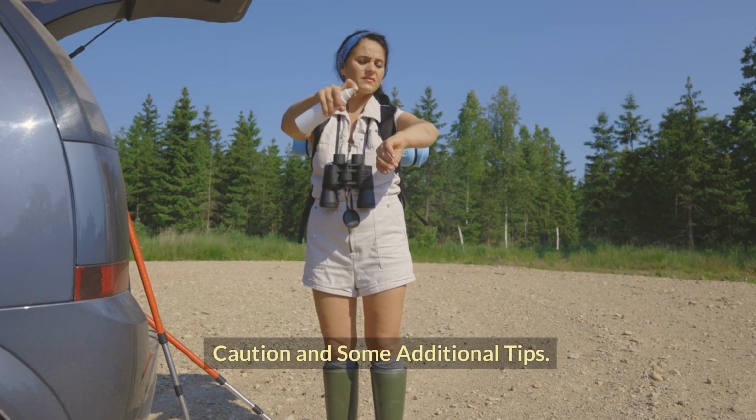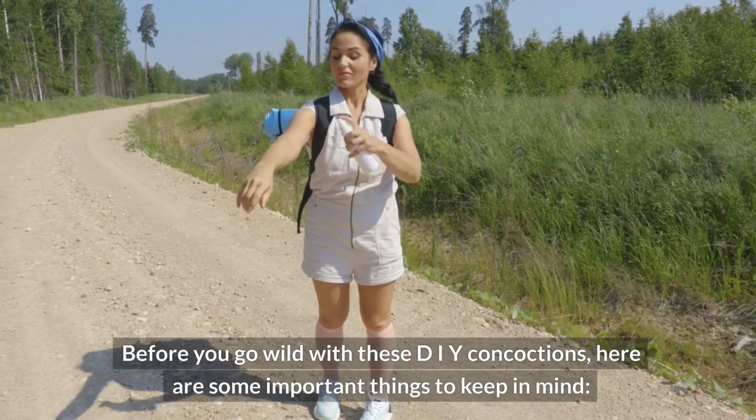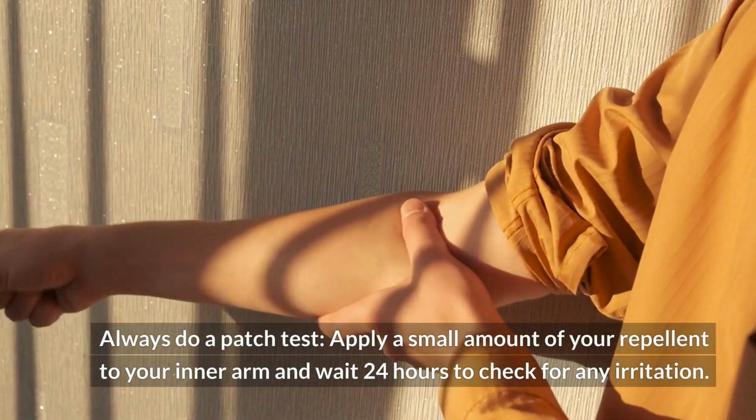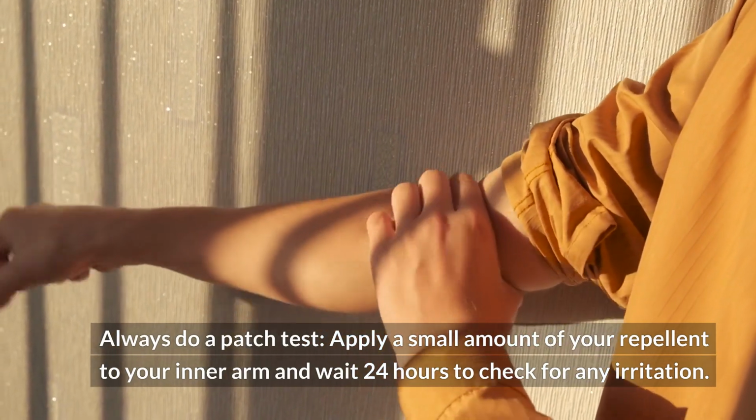Caution and some additional tips. Before you go wild with these DIY concoctions, here are some important things to keep in mind. Always do a patch test. Apply a small amount of your repellent to your inner arm and wait 24 hours to check for any irritation.